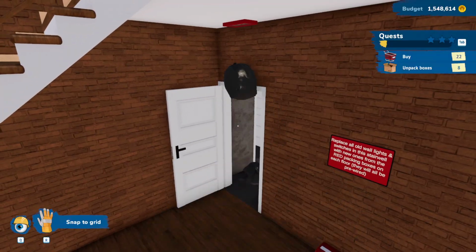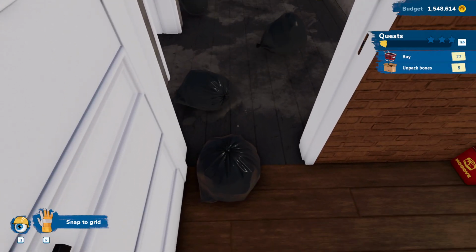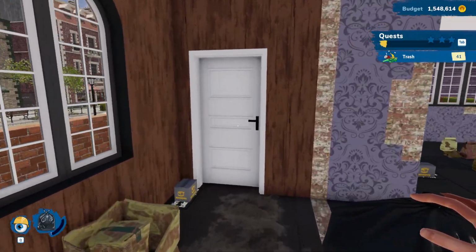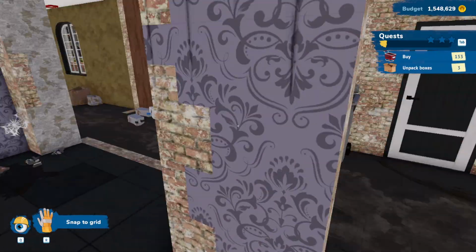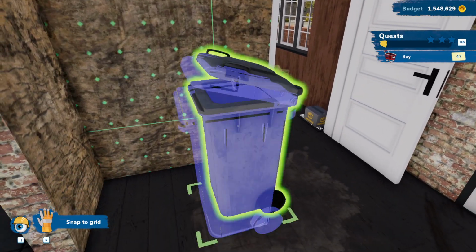We'll just keep throwing them down the stairs. And then we'll throw them into this room. I know there's a trash can somewhere in here, right? I'm pretty sure. I think there was one in there, right? Yeah. Okay, so let's throw all of that away. Let's move this so the door can open. That might help out a bit.